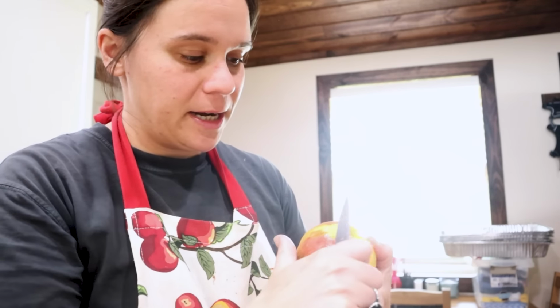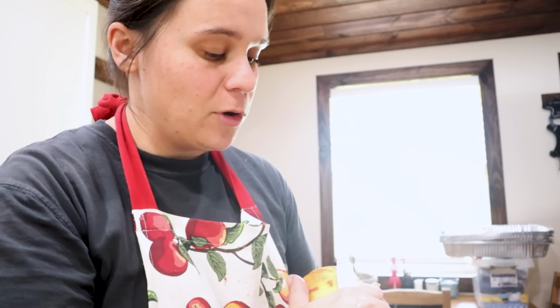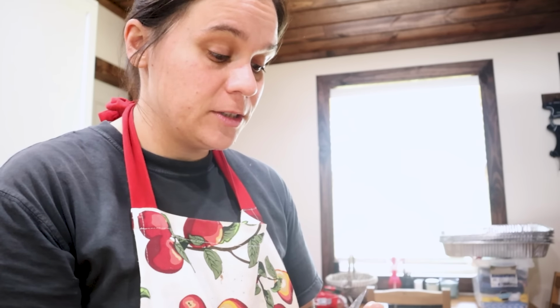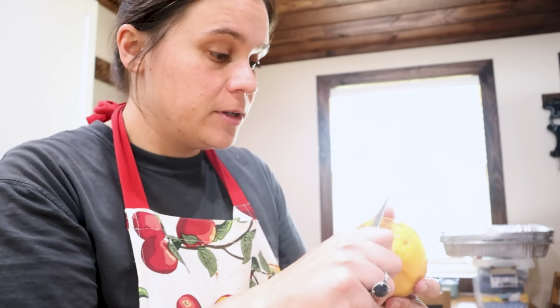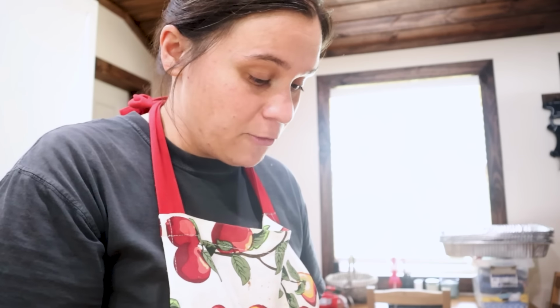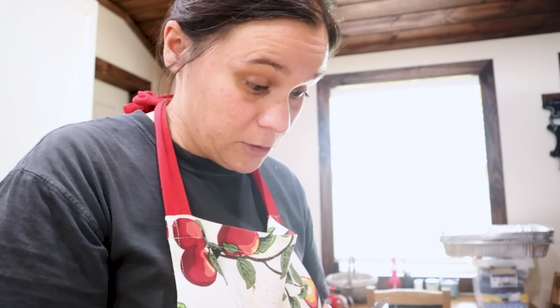I'm just taking my knife and lightly going over the tops of them and pulling them. I will say blanching them does help make the skins a little bit softer, so I'm not losing as much peach while I'm peeling them with the knife. I can't remember the last time when I did this, how it all worked out for me, because it's been, like I mentioned, quite a few years since I've made it.